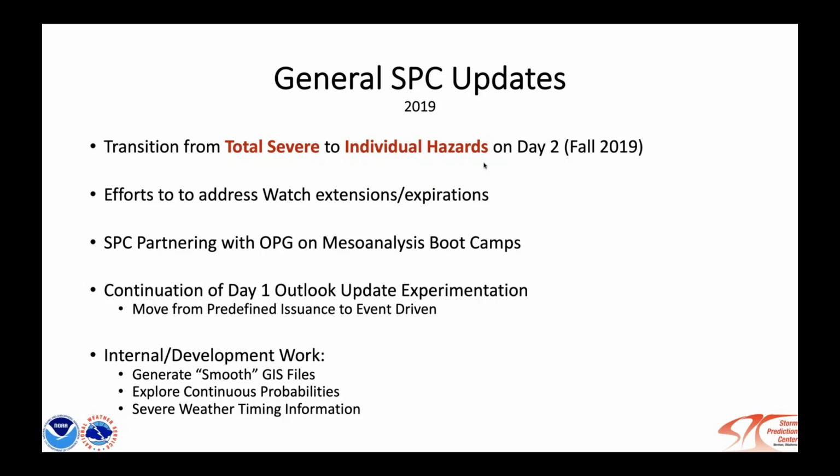So as I alluded to previously, we're moving away from a day 1 outlook being the short-term update to the tornado forecast based on predefined windows. We're basically trying to move from a predefined issuance to an event-driven issuance. The idea here is that when we issue a mesoscale discussion or a watch, inherently there's some additional probabilistic information on severe convection, and so we want to reflect that in our convective outlooks. So we'll be experimenting with that this spring, and you'll find some of the guidance on the internal SPC webpage that was previously mentioned.